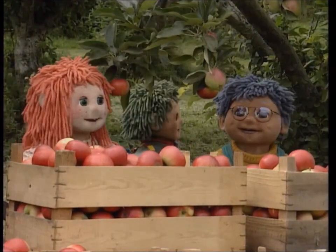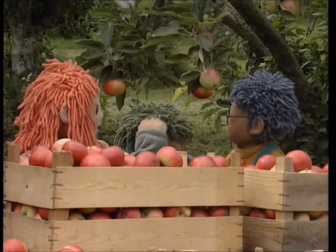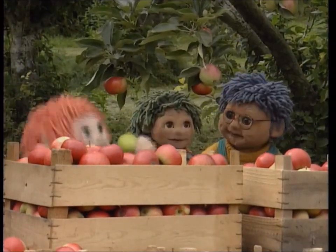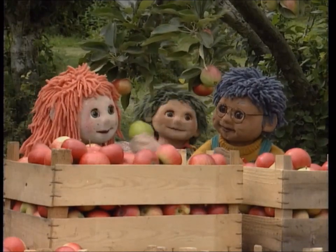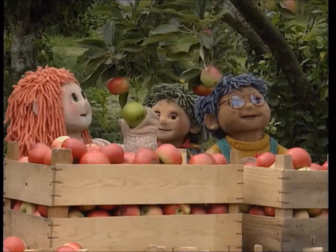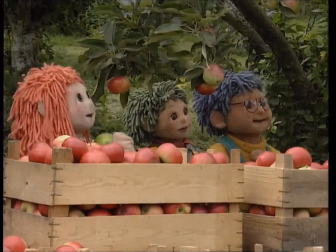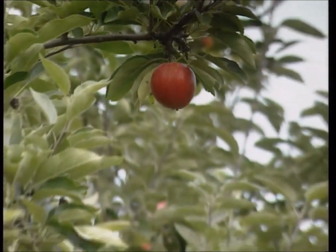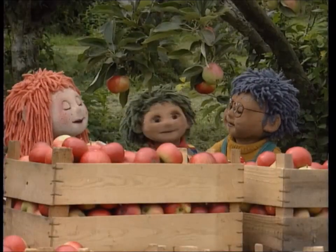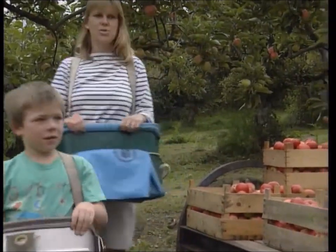Peek-a-boo! Oh! Where are we? Ow! Oh, whoa. What was that? Hey, that's a nice green apple. Well, where did that come from? Regarde, du pommier. Yeah. That's where it came from, Tiny. Off the apple tree. Look, there are lots and lots of apple trees with lots and lots of apples growing on them. Right, that's the last one. Put it in there and off to the packing shed to sort them out.